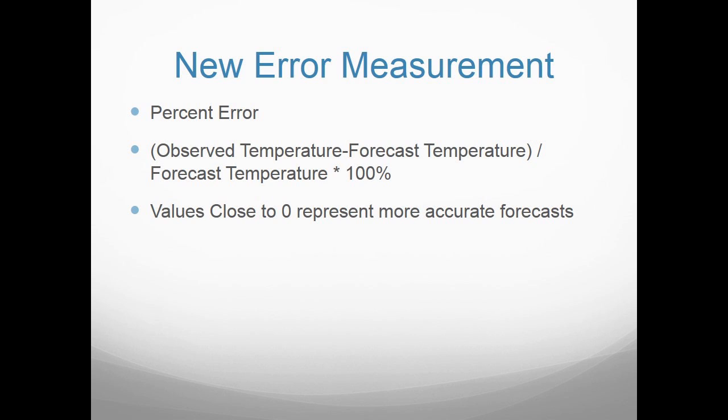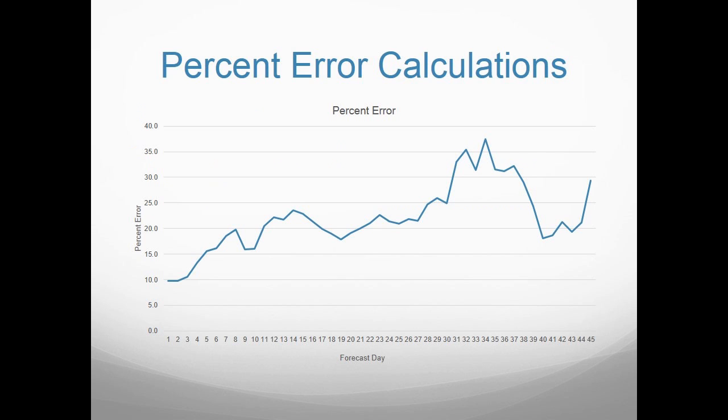For our new error calculation, we used percent error. Percent error is calculated by taking the observed value minus the forecasted value, dividing by the forecast value and multiplying by 100%. Looking at the chart, you can interpret it this way. Values close to zero represent more accurate values, and higher values represent less accurate values.